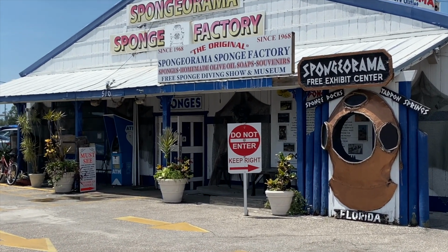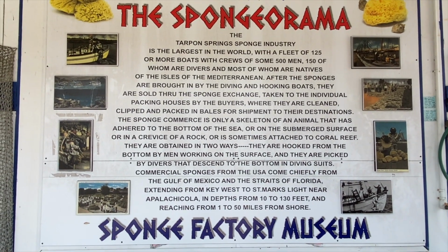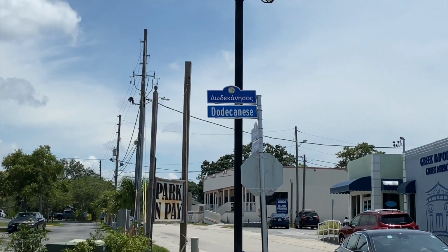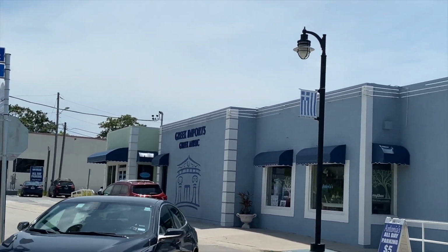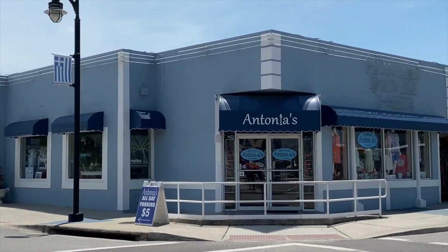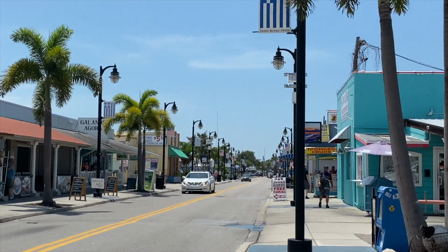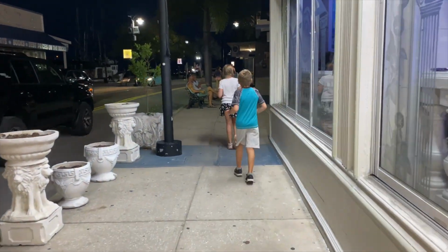You may want to visit Spongiorama, where you can watch an interesting short film, and you can also visit the museum and the sponge factory. The main street is Dodecanese Boulevard, Dodecanisos in Greek, a street full of restaurants, bakeries, Greek food markets with any Greek product you can think of, coffee shops, and lots of souvenir shops.